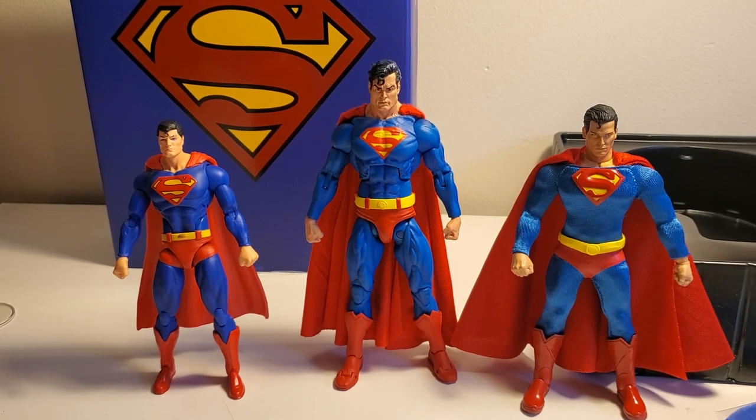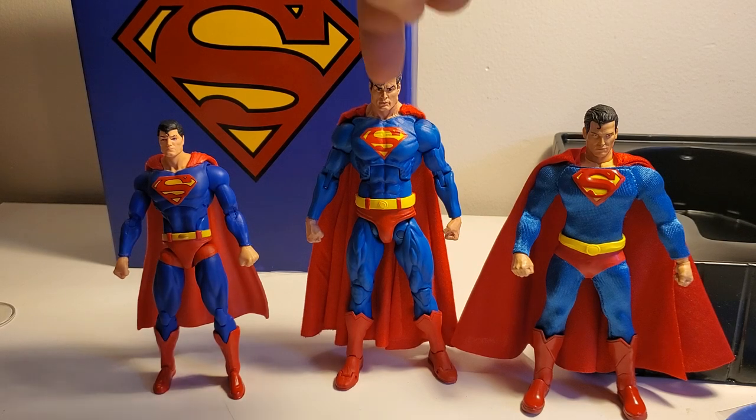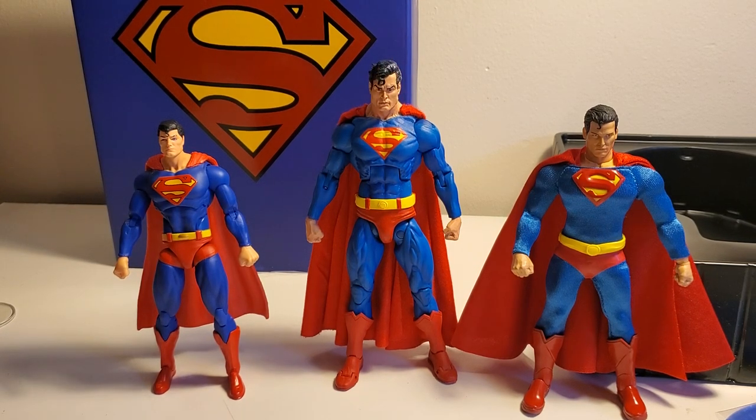Number 1, best Superman figure ever made, is the NECA 2-pack Alien versus Superman. This figure right here, just phenomenal sculpt, articulation, Silver Age looking Dan Jurgens Superman. If you love Superman, you must own this figure. You have to get it. It is just so awesome. I'm so happy to have it. I will keep it forever.